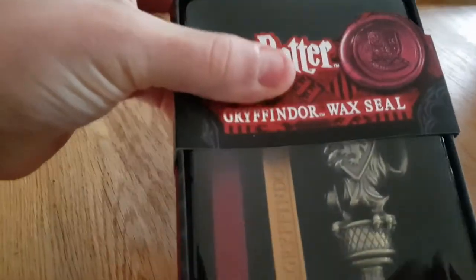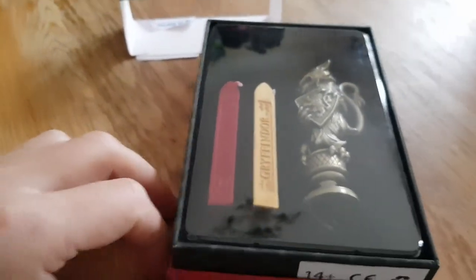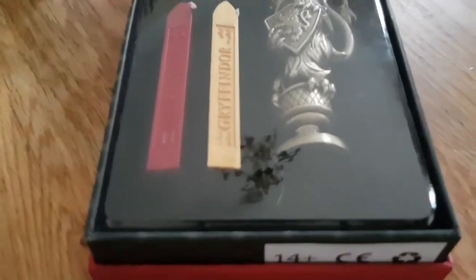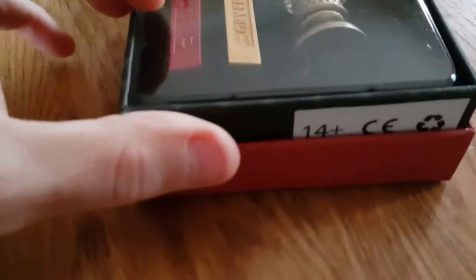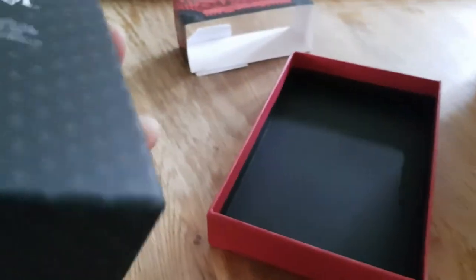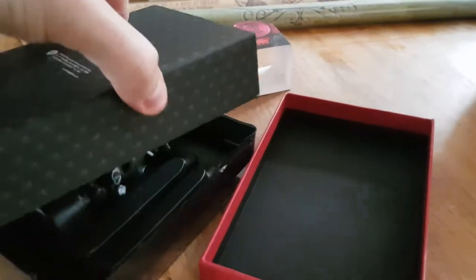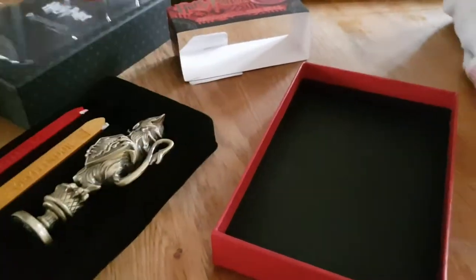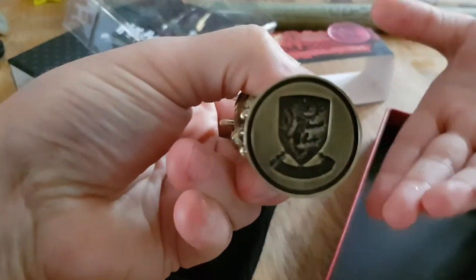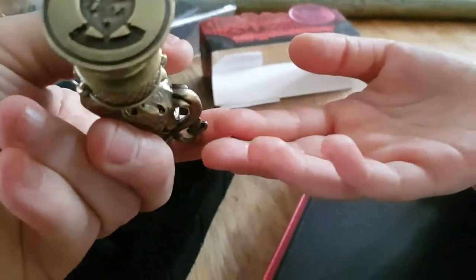And here it is. You get candles, and what you do is you melt the candle onto paper, onto an envelope, where you're going to seal it. When it melts, it drips, and then you get the seal, and you stamp it on there. So it's a Gryffindor seal. Is it the Gryffindor house crest? It's a dragon. I can't remember. I'm trying to open this with one hand. Right, there it is. Oh, you're right. The little dragon's a griffin. It says on there, Gryffindor.